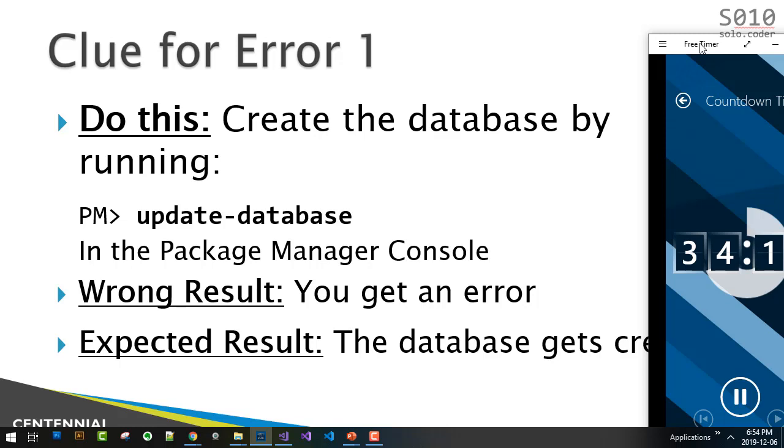Did I do it? Well, now try to run the application. Yes, this usually means that there was no red message. Okay, so you should be able to run the application. Now, next clue. So next problem. Found the first one.